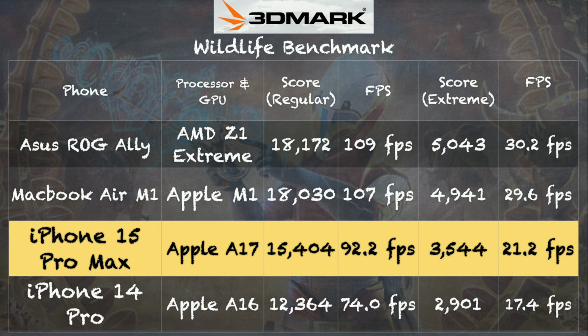One last thing to talk about, and that is the performance of this new phone versus some others. I ran the 3D Mark Wildlife Benchmark test, actually two variants of that test, the Extreme and the regular. And as you can see here, we're looking at about a 22% performance boost over the iPhone 14 Pro when it comes to gaming. And we're actually very close to the MacBook Air M1.